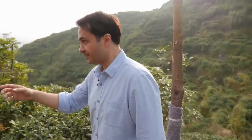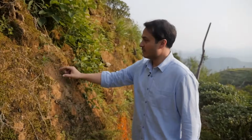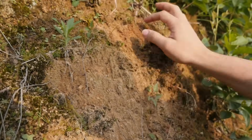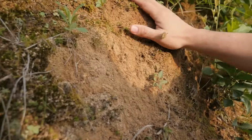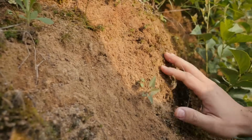If you look over here, you can take a look at the soil. Maybe Celine, you can get a close-up of this soil. Very crumbly. Can you see this? Very crumbly, light soil. This is exactly what you want. Sandy, crumbly soil. Nothing that's going to get waterlogged. Something that's going to be really, really good in terms of irrigation.